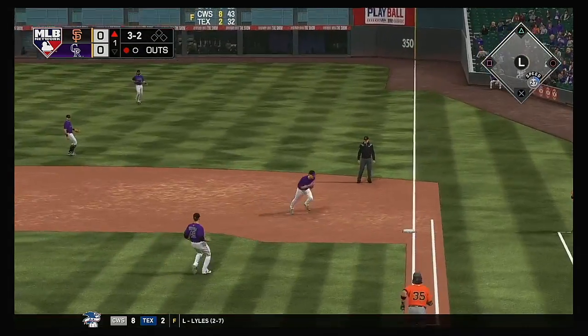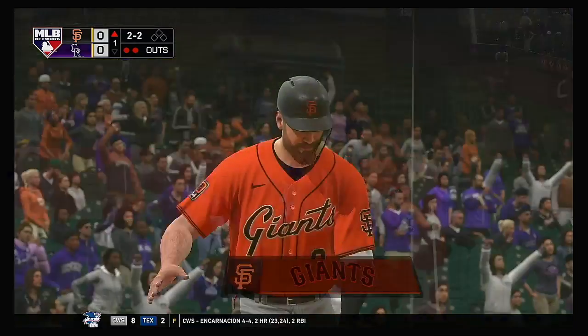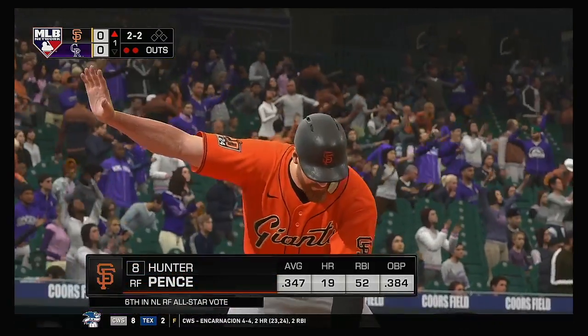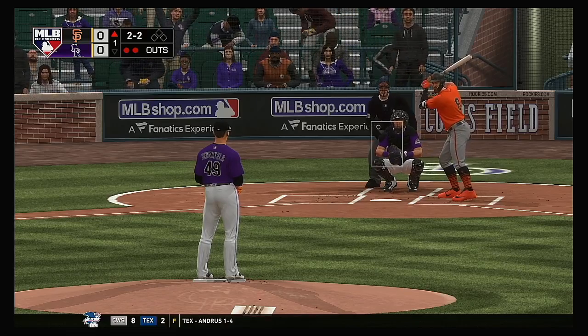This is on the ground over to first. Gloved by Murphy. And he'll step on first himself for the out. Here's the right fielder, Hunter Pence. First chance for him here after appearing as a pinch hitter in the game last night.